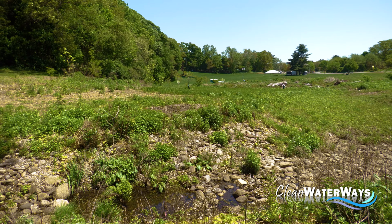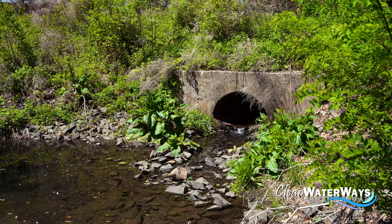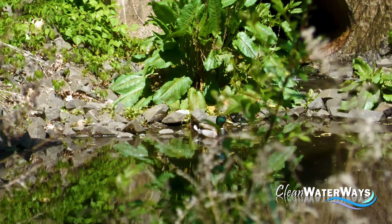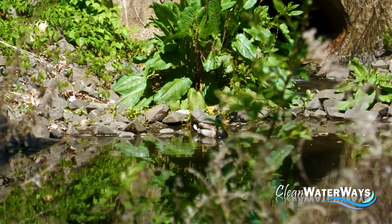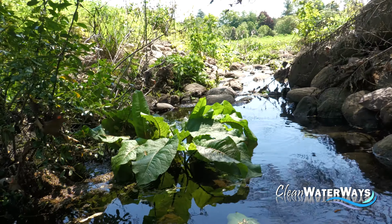And then we worked with the public works crew who does most of their road work and hardscape work and taught them how to install green infrastructure. So it's hopefully projects they can move forward with in the future. And so far it's been functioning. It's filled a lot this year.